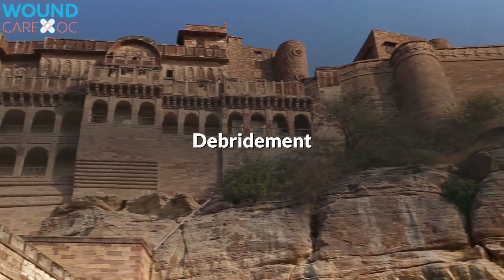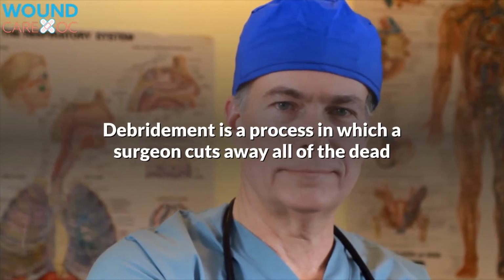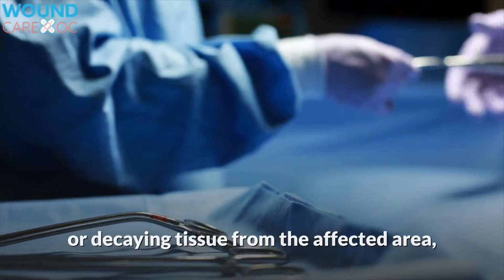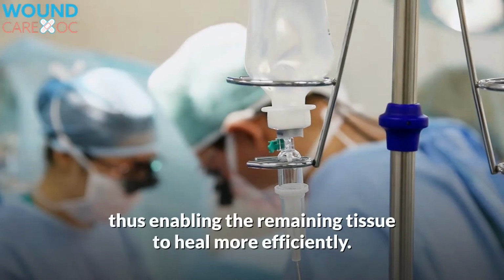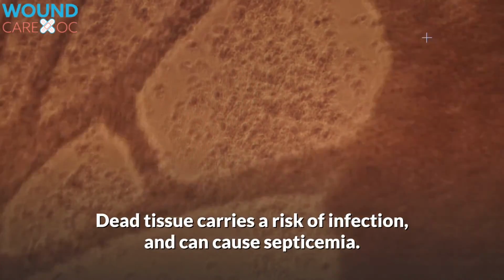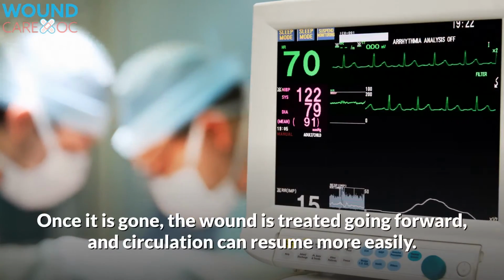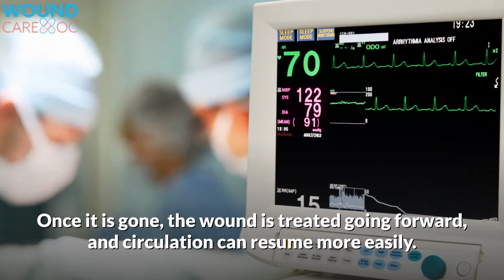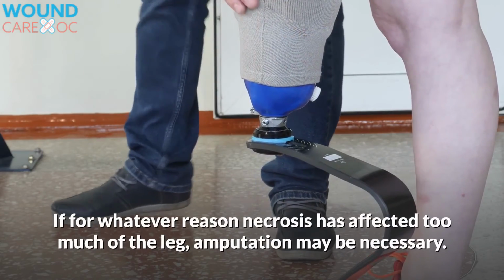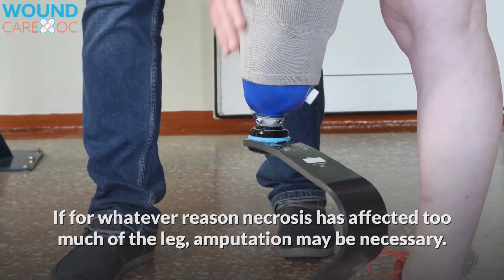Debridement. Debridement is a process in which a surgeon cuts away all of the dead or decaying tissue from the affected area, thus enabling the remaining tissue to heal more efficiently. Dead tissue carries a risk of infection and can cause septicemia. Once it is gone, the wound is treated going forward, and circulation can resume more easily. If for whatever reason necrosis has affected too much of the leg, amputation may be necessary.